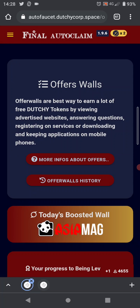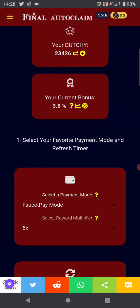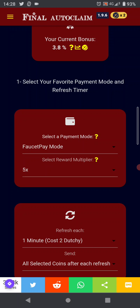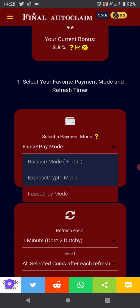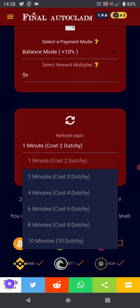So now I'm going to go back to auto claims for the final time and set up a whole bunch of different coins, because I'm bored of collecting these current ones. Faucet Pay. Yeah. So balance mode, you get 10% extra crypto on that. So what that does, instead of sending it to Faucet Pay or Express Crypto, it just keeps on the auto claim site. And as you've seen from the withdrawal, you do have to have a certain amount of each coin to be able to withdraw, and some of them have fees and some of them don't. You can also change the amount of time the faucet refreshes or pays out.